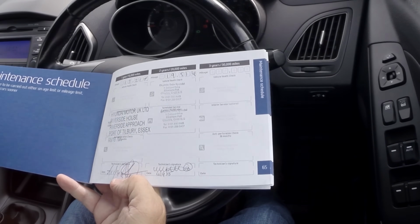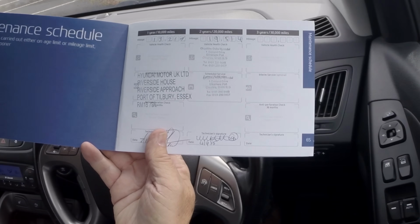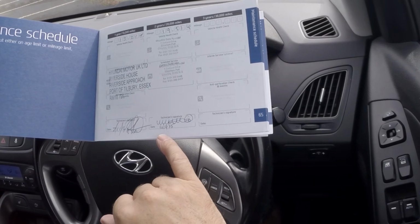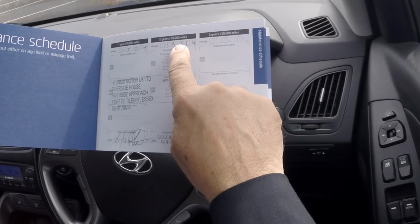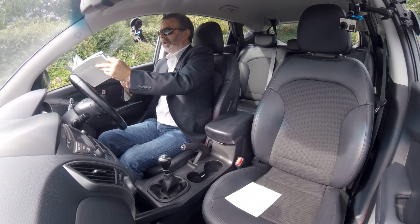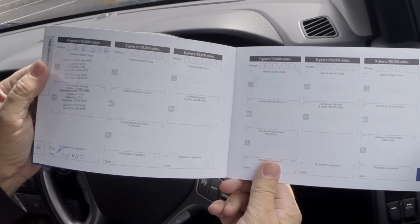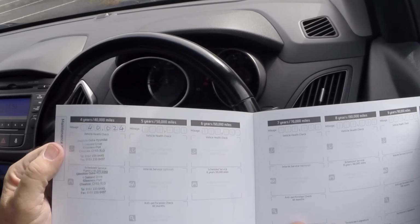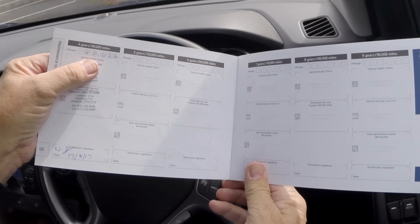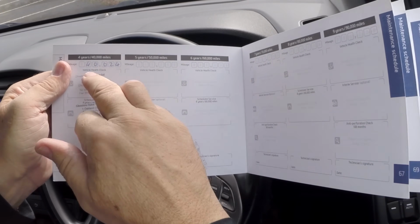Service history. 7th of the 11th 2014 at 13,219 miles, Hyundai Motor UK Limited. And then 4th of the 9th 2015, 19,514 miles. Then on the 17th of 8th 2017 at, well, your guess is as good as mine. It could be 46,000, but I'm thinking it's 40,000. Pretty simple job just to write a note, but there you go.